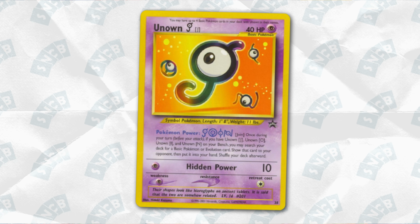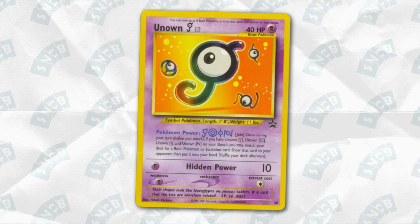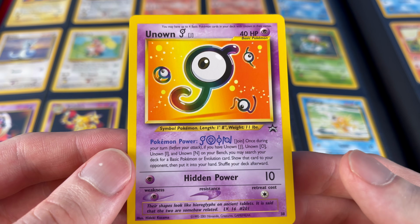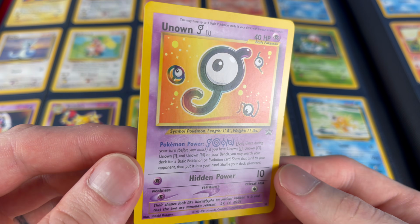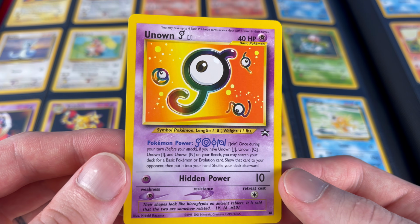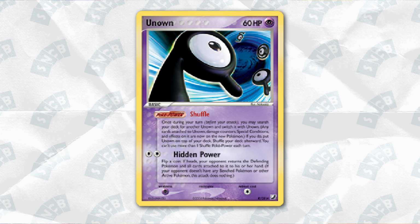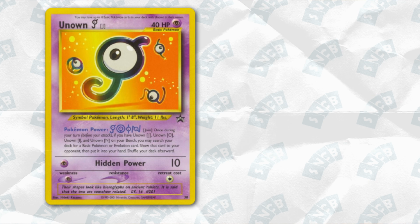Now in August 2001, with the VHS and DVD release of Pokémon 3, The Movie, you would of course get a promo, and this would be Black Star promo number 38, Unknown J. Why J? It's because we were missing J and also R from the Neo series of expansions, so we got J but R was left behind. We didn't get an English version of Unknown R until EX Unseen Forces in 2005. So to wrap up the third movie, we have the most simple set here, Entei and Unknown.